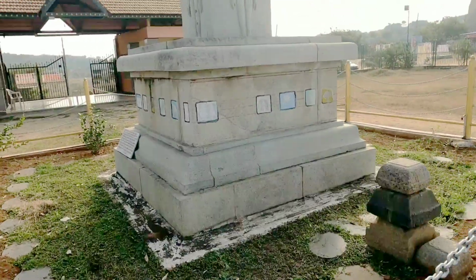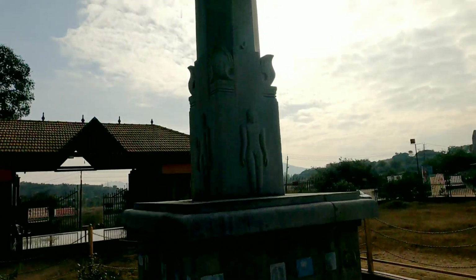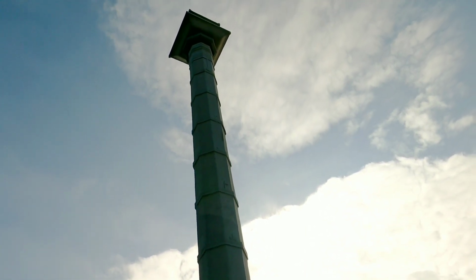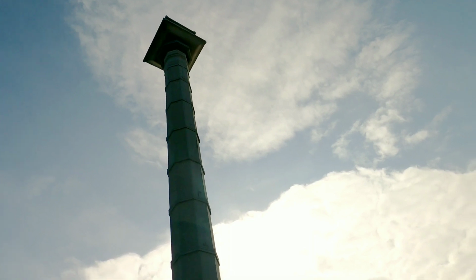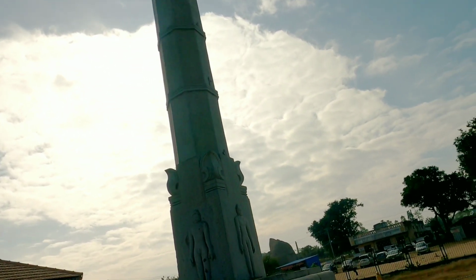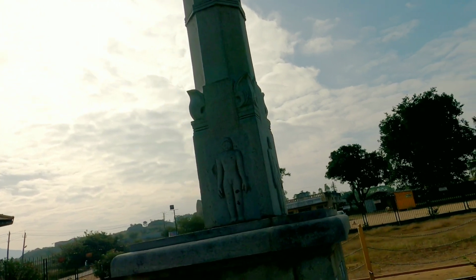And this beautifully carved pillar-like structure is called Manastamba. It is an integral part of Jain temples. It is a pillar that is often built in front of large statues or Jain temples. It signifies that a person should leave his or her ego before they enter the main temple.